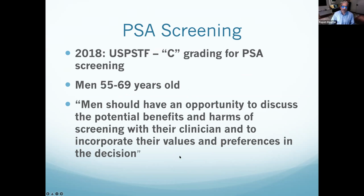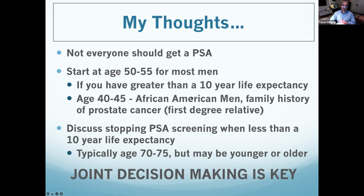Here are my thoughts. Not everyone should get a PSA. You should probably start at around age 50. I think that's a practical age, and it actually is where we can see prostate cancer, particularly in the United States. A man should have greater than a 10-year life expectancy. And for African-American men or men with a family history, you should start screening at age 40 to 45. Again, African-American men or men with a family history, first-degree relative, age 40 to 45.